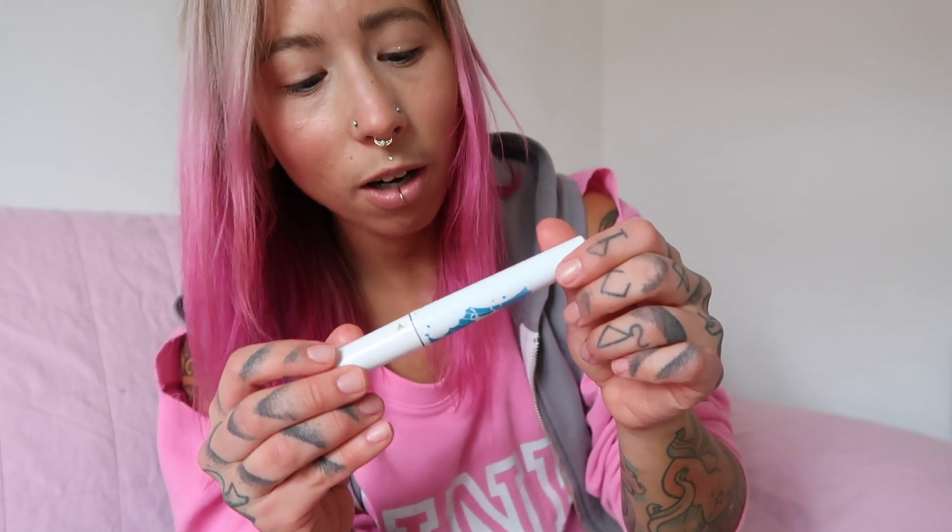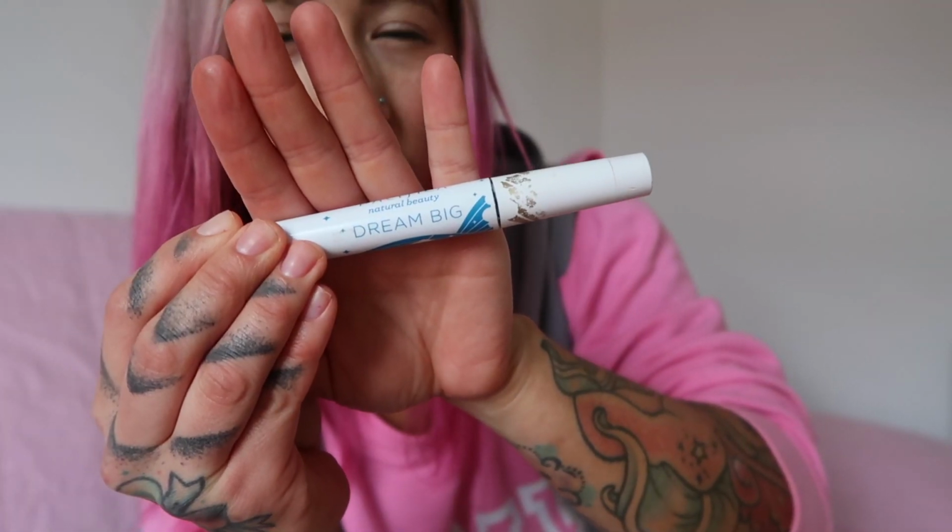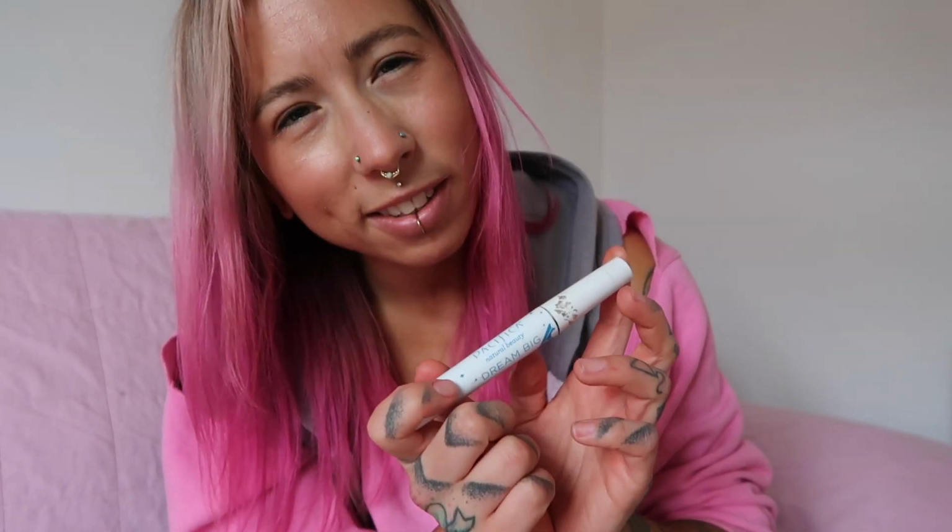So while I'm on the topic of Pacifica as a brand, I really love their mascara. I use the Dream Big mascara. I did get this when I was in Los Angeles, but you can also get it in the UK. It doesn't make my eyes too dry. I don't have to use very much of it to make my lashes look a little bit bigger, and I have got really small eyes.